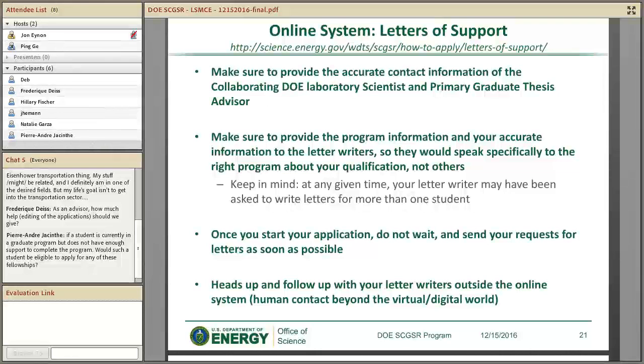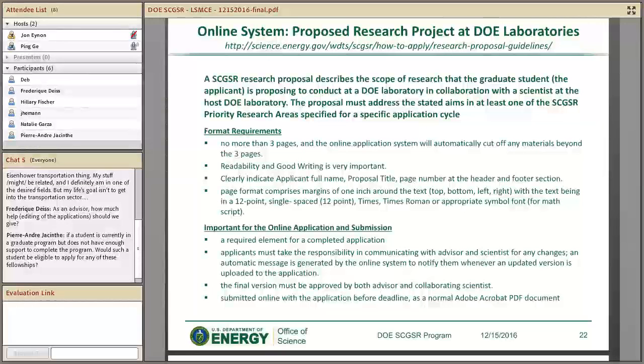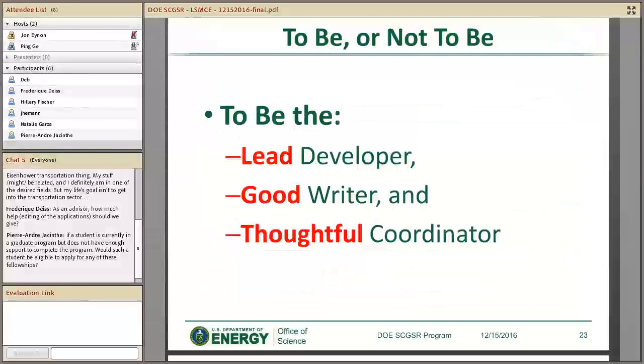Okay, human touch, human contact is extremely important. Nowadays, many of us use devices to communicate with others. But in this case, please keep in mind, keeping a human touch with the people who will be writing recommendation letters for you is very important. Okay, I will skip this because of the time limitation, but I would like to bring your attention to this.